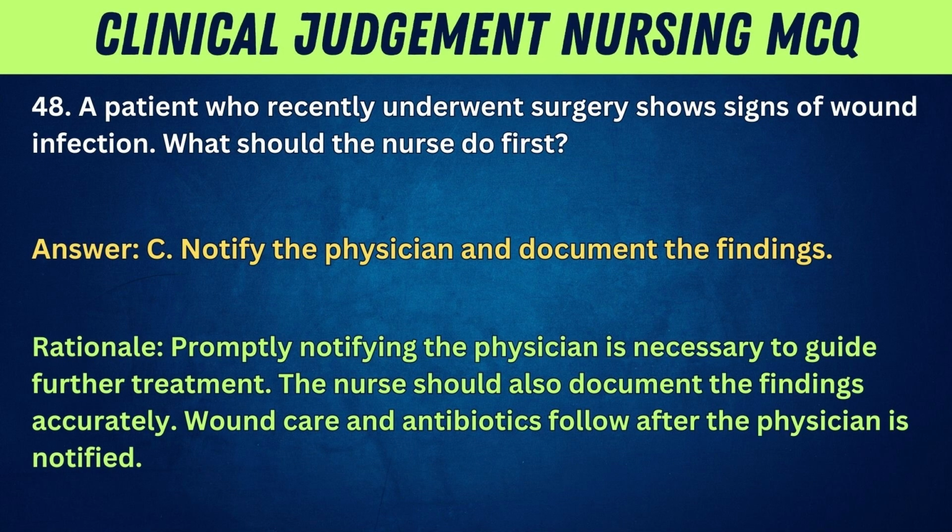Answer. C. Notify the physician and document the findings. Rationale. Promptly notifying the physician is necessary to guide further treatment. The nurse should also document the findings accurately. Wound care and antibiotics follow after the physician is notified.